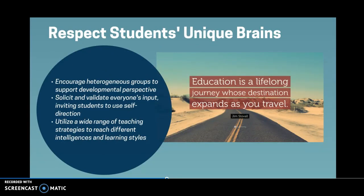Respect students' unique brains. I really like this quote that is on this page. Education is a lifelong journey whose destination expands as you travel. Encourage heterogeneous groups to support developmental perspective. This means groups can be made of multi-grade levels, different success levels in your classroom, and different backgrounds. Solicit and validate everyone's input, inviting students to use self-direction. Utilize a wide range of teaching strategies to reach different intelligences and learning styles.